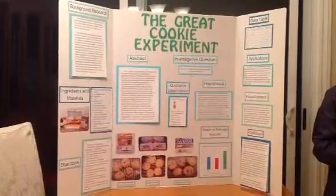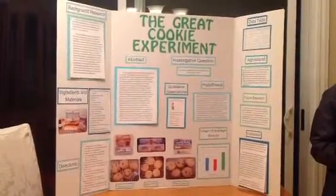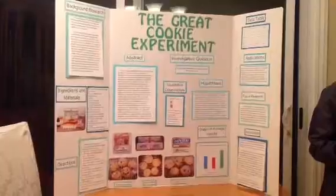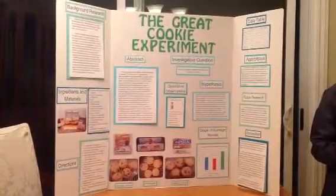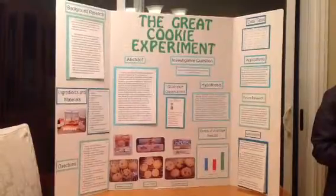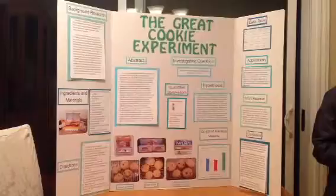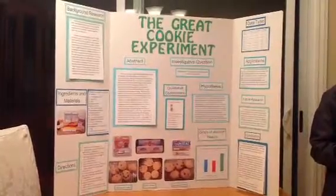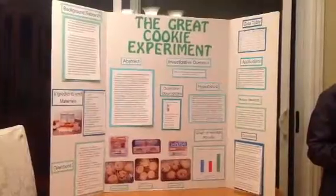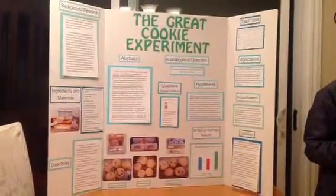And last but not least, I had predicted butter would have the best flavor. This is because, as you know, it is 1/2 saturated fat, which is the highest out of all the 3 shortenings. Sadly, my hypothesis did not support my results. As you can see in the data table, butter was not the favorite. Instead, margarine was.